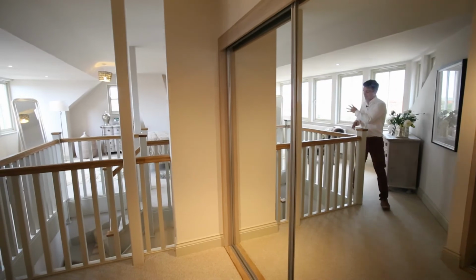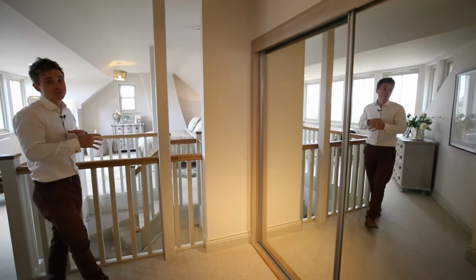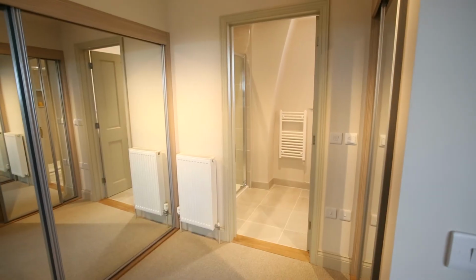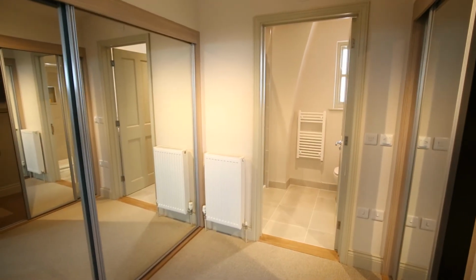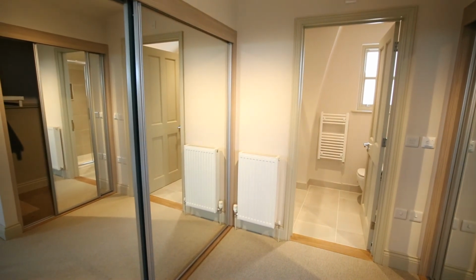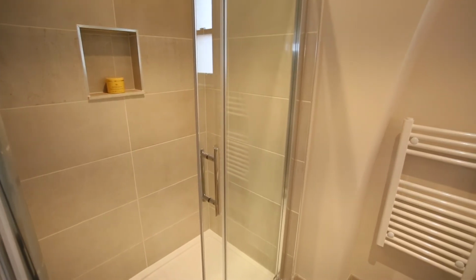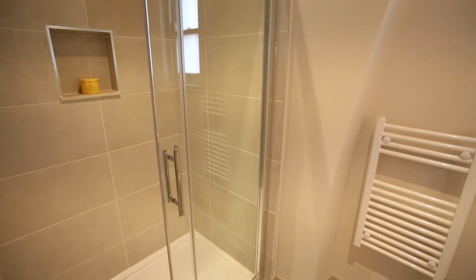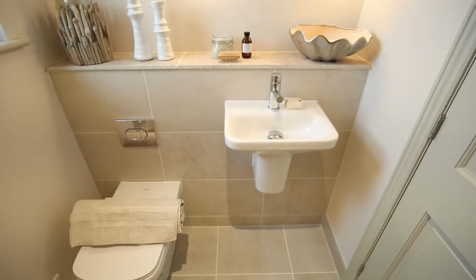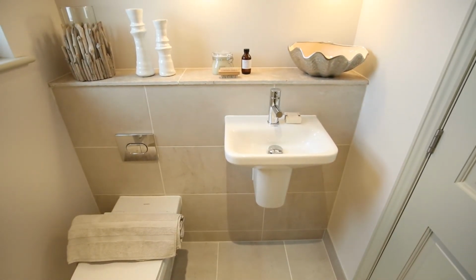And as if all of that space wasn't enough, if you keep coming through, you will find yourself here in this really generous dressing area. There's two large fitted wardrobes in here, all kitted up with rails and shelves ready to go. And there's also storage in the eaves of the property too. And the last piece of the puzzle to this decadent master suite is this, the master ensuite. A sizable walk-in shower in there with a very luxurious rose shower head.